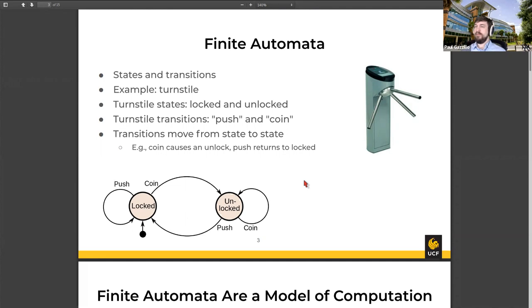As you know, if you push the turnstile and it is locked, then nothing's going to happen. The turnstile is going to stay locked. So if the turnstile is in the locked state and you push on it, it's just going to stay in the locked state. We can represent that as a transition from the locked state back to the locked state, where the input is that we push on the turnstile.